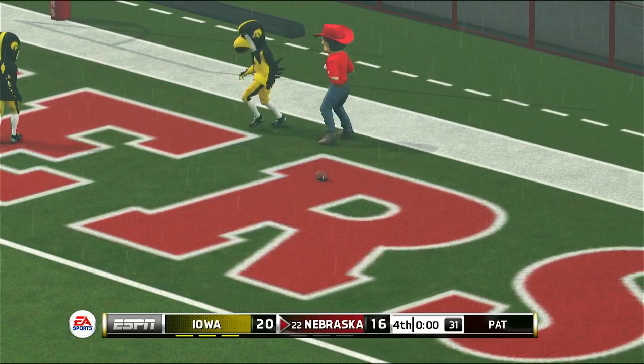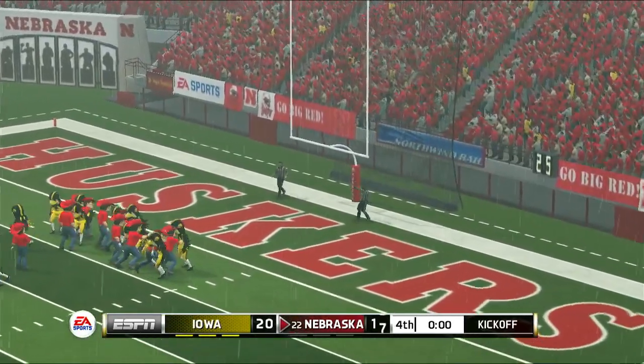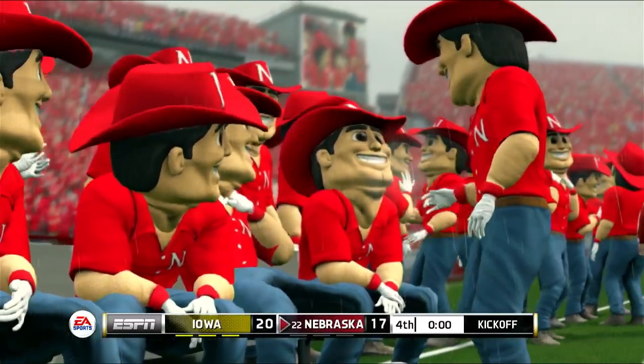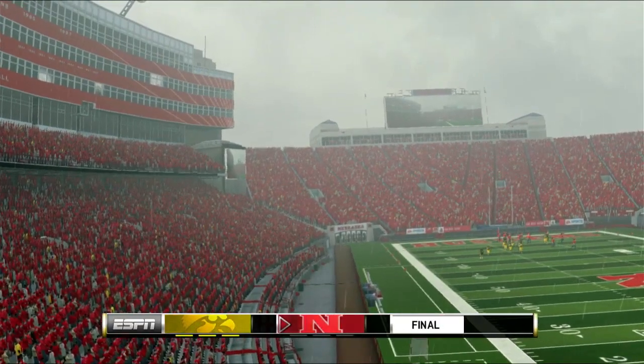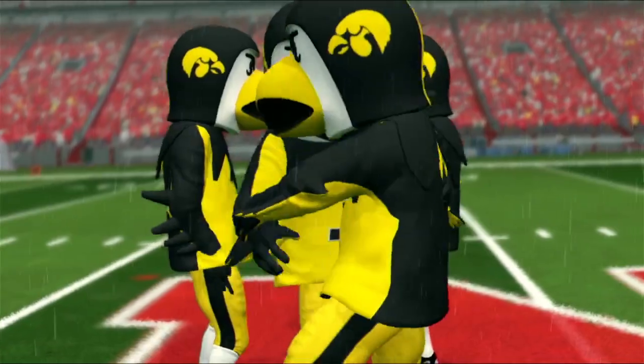Here's the extra point to draw within 3 points. He makes the PAT. And this one's all but wrapped up. The Hawkeyes come out on top, 20-17.